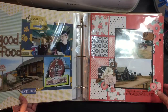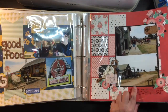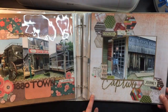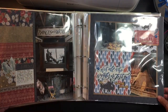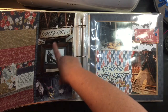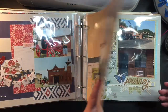So I have pictures of that. And we ate at the cafe. So I have pictures of that. And then again, this is just all pictures from within. And they have a museum here. They did the filming of Dances with Wolves. And so in their barn museum area, they have all the stage props from Dances with Wolves. So I have a lot of pictures of that around the town and more in the museum.